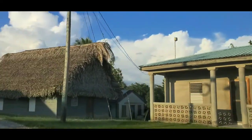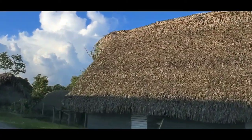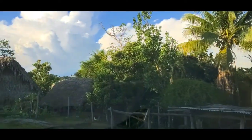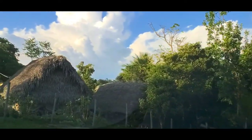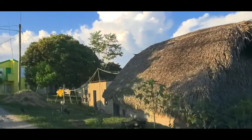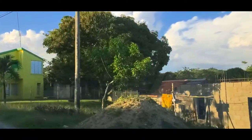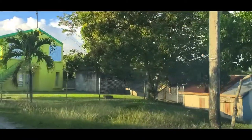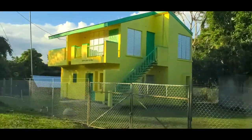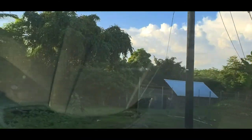Now we've got a little bit of a paved road. It's kind of chipped here and there and potholey. It went from gravel to kind of a paved road. This is a cool little village. I like it. Very chill. Off the beaten path for sure, but I like it. Really neat. It's kind of up in the hills. I love it.